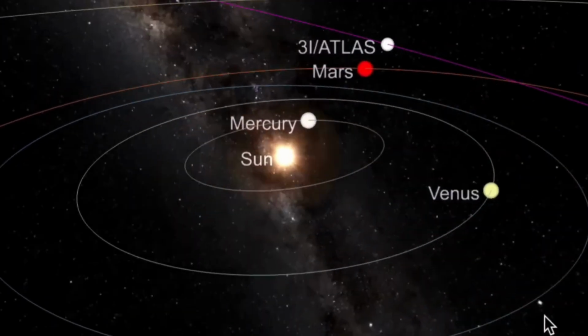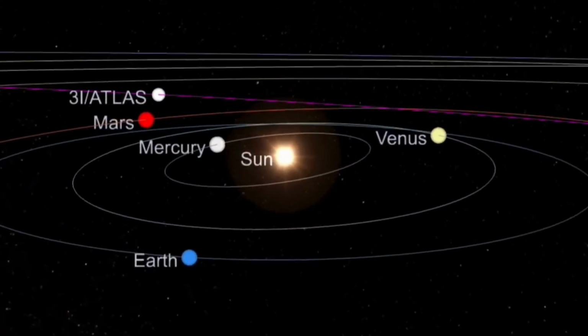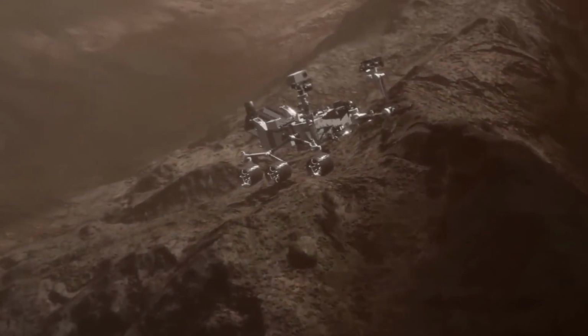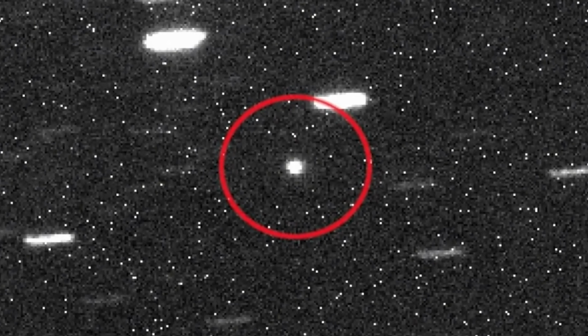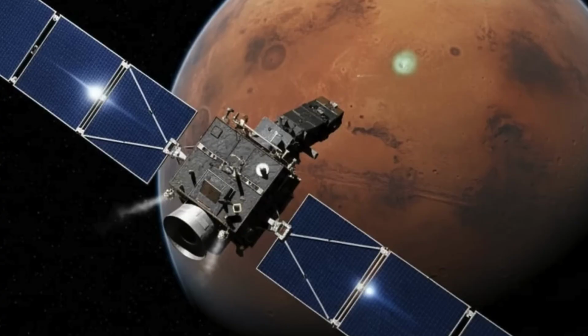Astronomers believe that 3I Atlas may have been affected by a coronal mass ejection, a massive burst of solar energy and particles from the Sun. After this solar event, the comet suddenly disappeared from view, likely due to both its increasing distance and the Sun's glare. Also, Earth is now moving in the opposite direction relative to the comet, which makes it even harder to see against the bright background of stars. As a result, 3I Atlas won't become visible again until later this year.